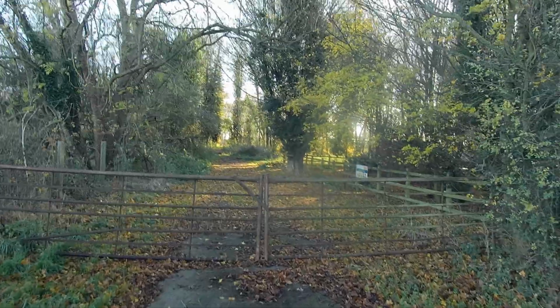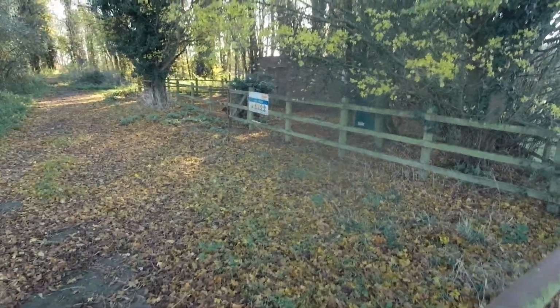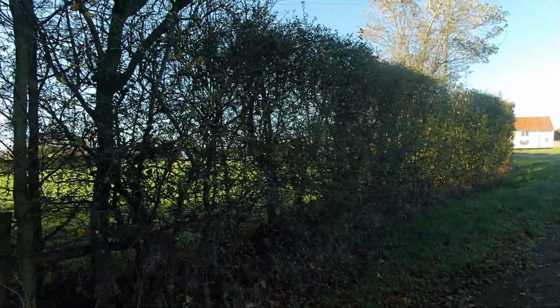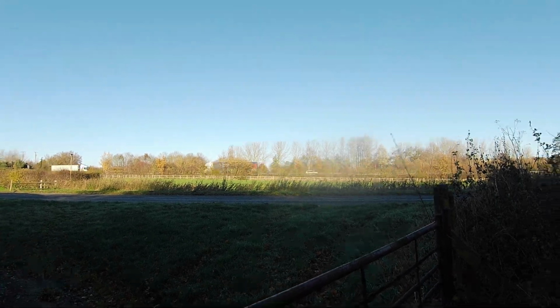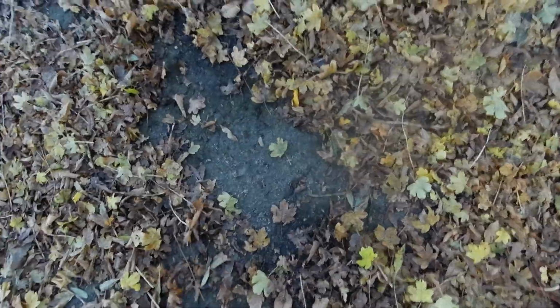Well, this is... doesn't say it's private, does it? Let's have a little walk down here. Doesn't say we can't come in. Gate has seen better days. Yeah, so you can see the A11 where it is now. Gas station. Yeah, this is tarmac.